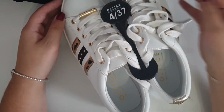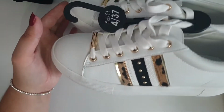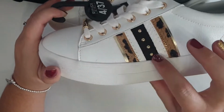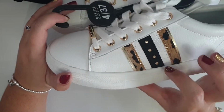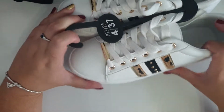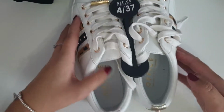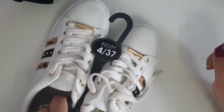Then I popped into Office. Wanted to get myself a nice new pair of trainers for the school year, and I didn't want to pay an absolute fortune because I tend to sit on the floor, kneel down quite a lot. So I found these. They were originally £40, and when I got to the till, they were reduced to 26. So I was really happy with those. They're a little bit like Adidas in the sense of they've got the 3 stripes, but obviously it's got this like leopard print and the black and the gold. Now, I'm not normally a gold person, but I actually really liked these, and I think they looked really nice on, and they were really, really comfortable. So as I say, I picked those up, and I am a size 4.